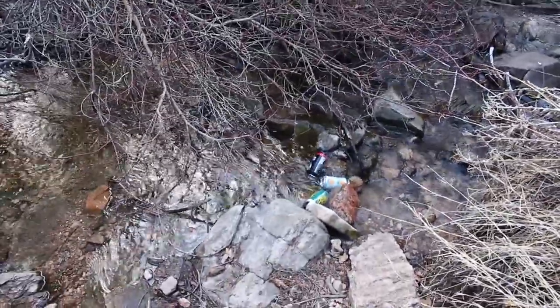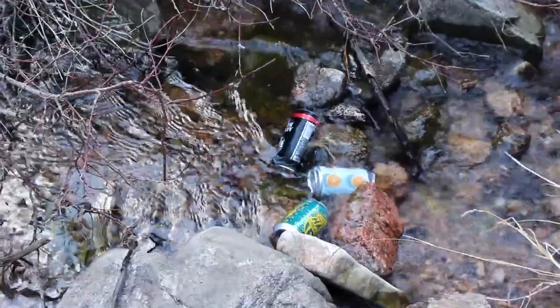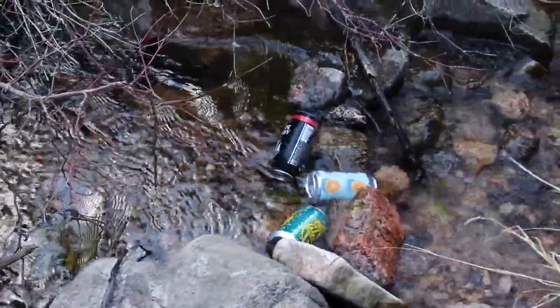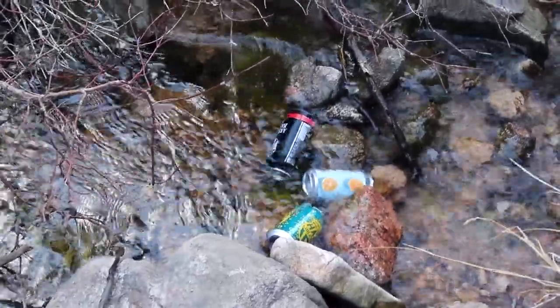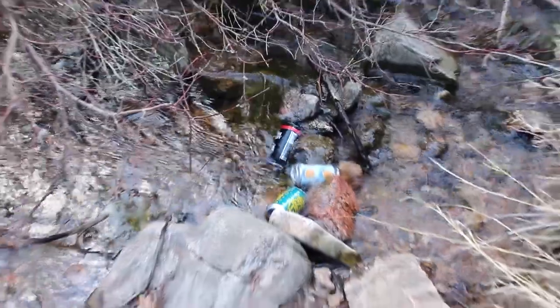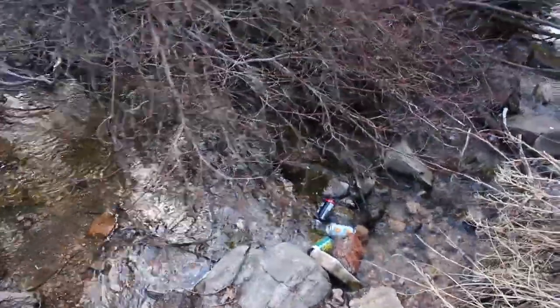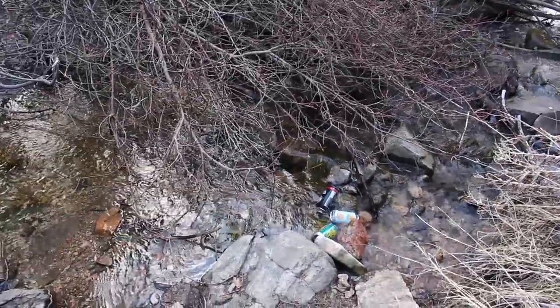So if you look over here in the stream, you got a couple beers in there. And that, my friends, is the beer weir. Those puppies are probably ice cold by now. All ready to be drank. So if you don't mind, I'm gonna grab one and head on back up and make some dinner.